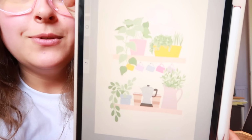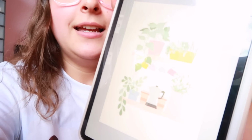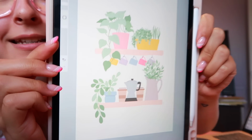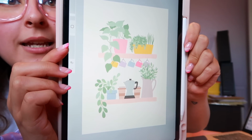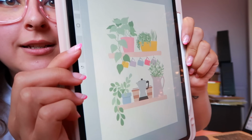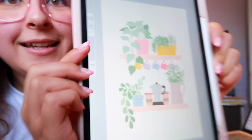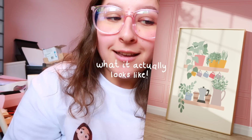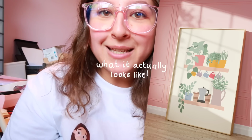It's really simple, but I thought it'd be really cute for any plant lovers and coffee lovers as well. Hopefully it's not too bright, hopefully you can see that. But it's just an off-white creamy background, and then we've got muted pastel colours for the plants and pots. And yeah, I think that's super cute. I might actually print one off and put it in my own kitchen because I'm very here for it and I'm really pleased with how it's turned out.